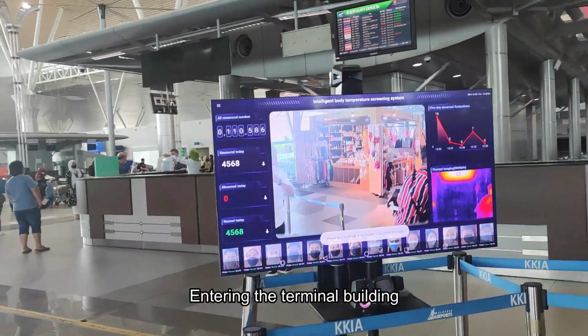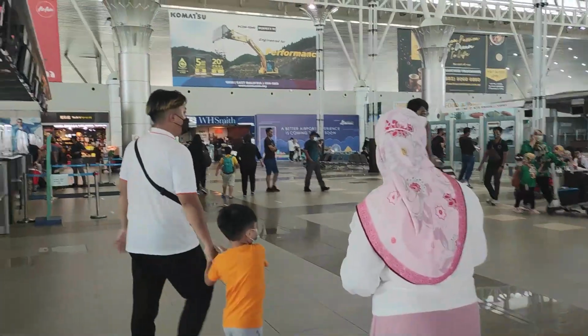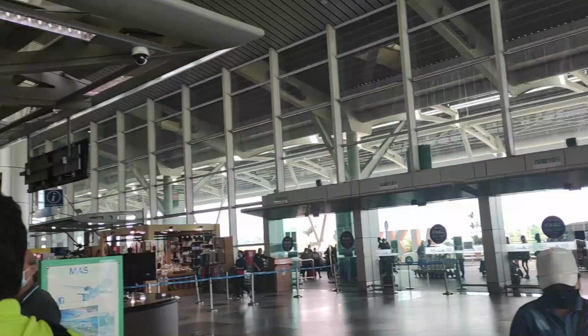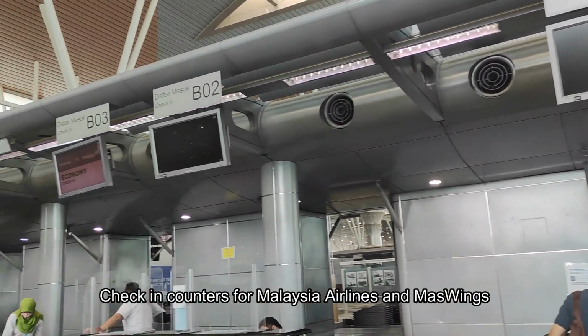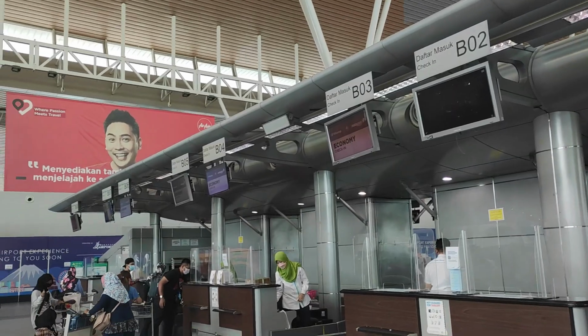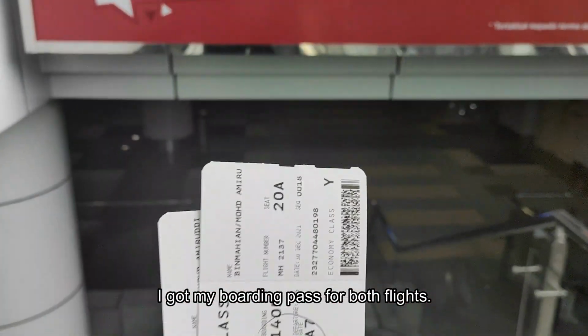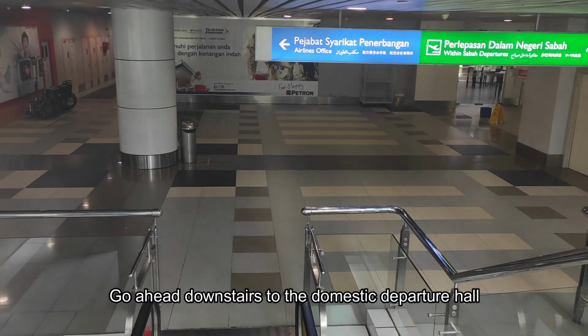Entering the terminal building, check-in counter for Malaysia Airlines and Muswings. I got my boarding pass for both flights. Go ahead downstairs to domestic departure hall.